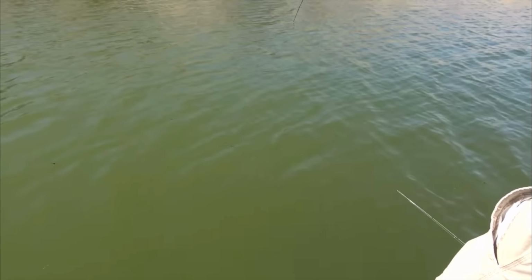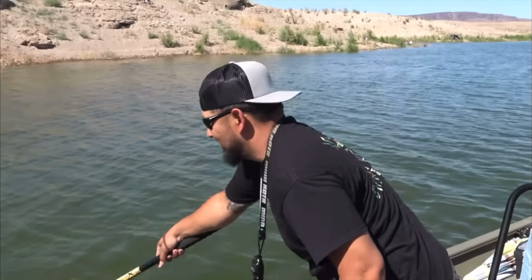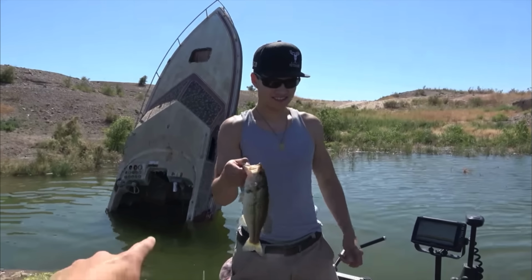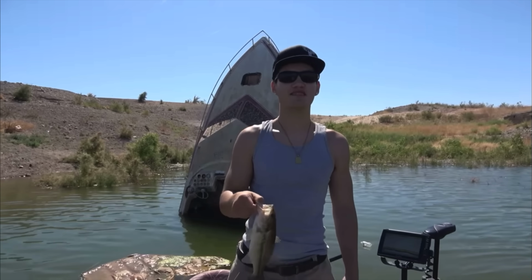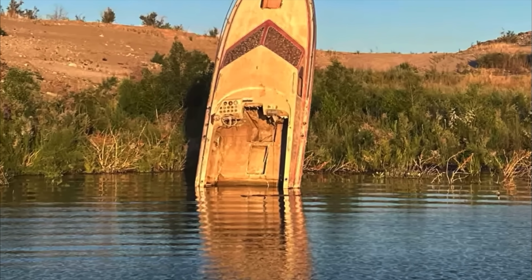Is it? What's in that? It's a little bass. Oh no, it's a largie. So you just caught that bass inside the boat. Yeah, it's the first largie I've gotten this year, I think. I've been catching a lot of largies lately. That's cool. Literally, if you were here a week and a half ago, you wouldn't have been able to do that. Yeah, cool.